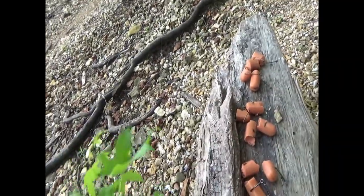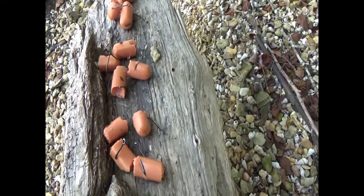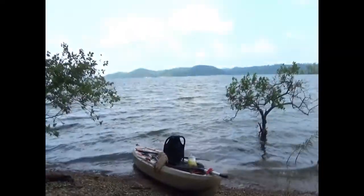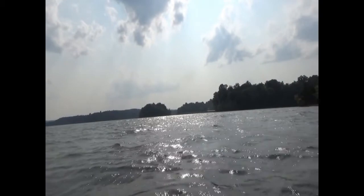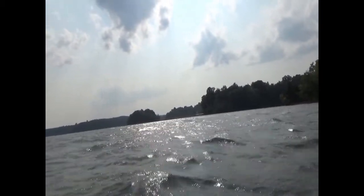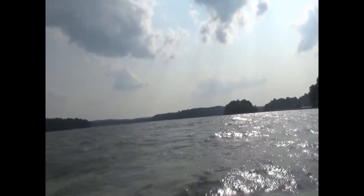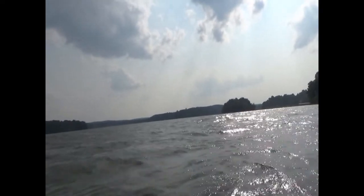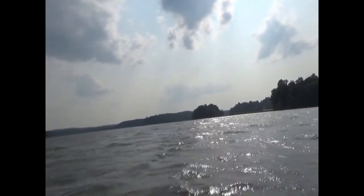Probably excessive, but catfish have big mouths, and I'll need a big hook to put a mouse on it. So I'm gonna get these before the ants get them. Beautiful view. This might be a little too windy out here. I'm not gonna be able to get close enough to these buoys. It's just too windy of a day. I'm gonna do these inner buoys, I think, where there's less chop.